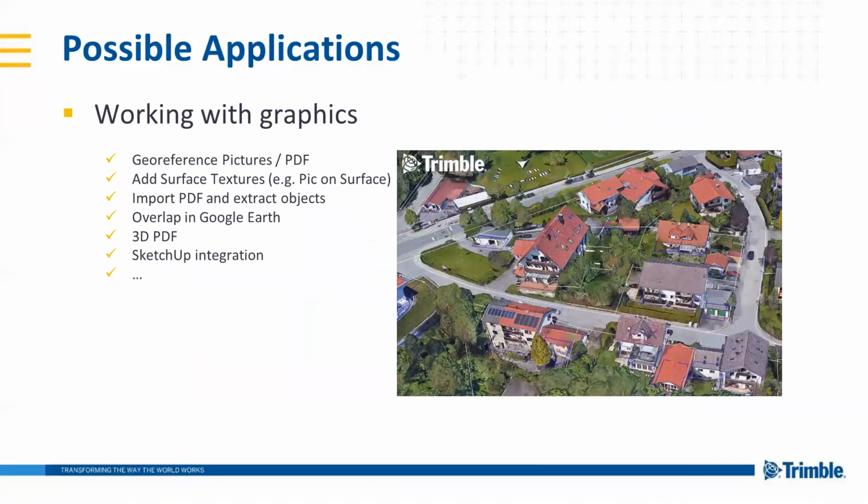Another important application is graphics. Working with graphics is getting more and more important. We see new technology, mixed reality, to get a better understanding of the environment. And blend objects, designs. So you can georeference any picture or PDF.